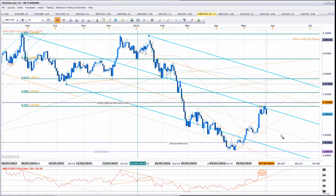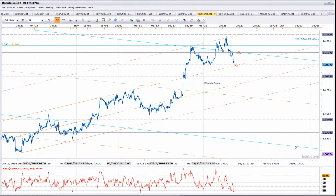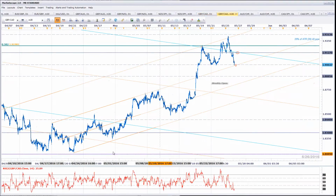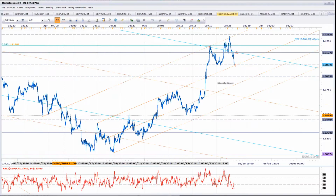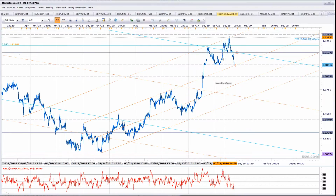Okay, so very similar scenario here. And again, if you take a look at the sterling CAD scalp, this is the formation that we were looking at. Take a simple parallel of that same slope off the low from March 31st. Look what just caught the highs. On divergence, mind you. We're right back at the weekly opening range low, former channel resistance.